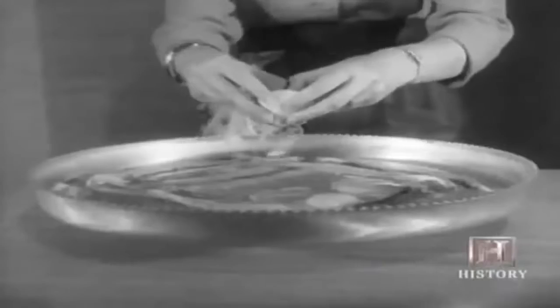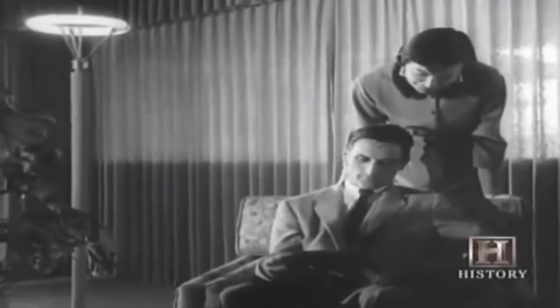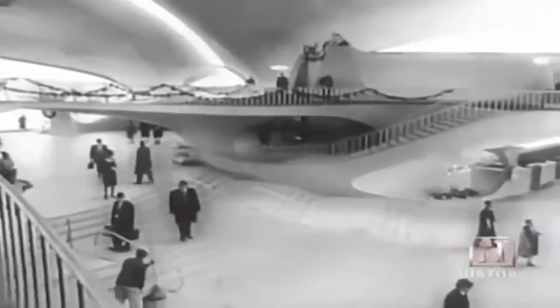The Jet Age. The term was synonymous with scientific and social progress in the 50s and early 60s. The Jet Age conjured up not just a technological revolution, but a radical change in the way human beings thought, acted, and lived. And the Jet Age was powered by this.